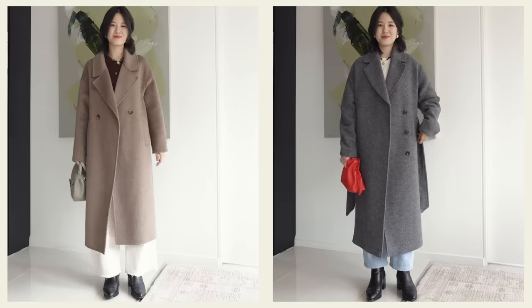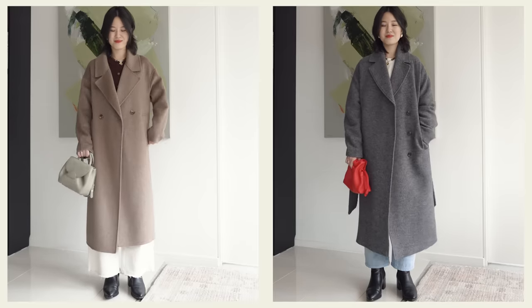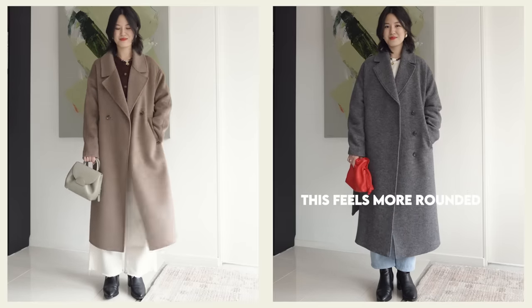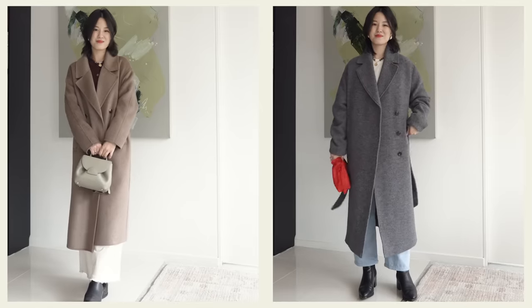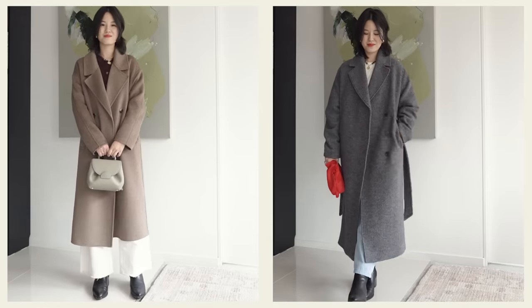I would best compare the shape of this coat to the London coat because it's got the slightly more oversized lapels and details. It's a little bit of a longer length, but I still feel like it's not as oversized in width as the London coat. By the time I've got a few layers inside, there really isn't that much additional room, whereas with the London, there was still plenty of space.